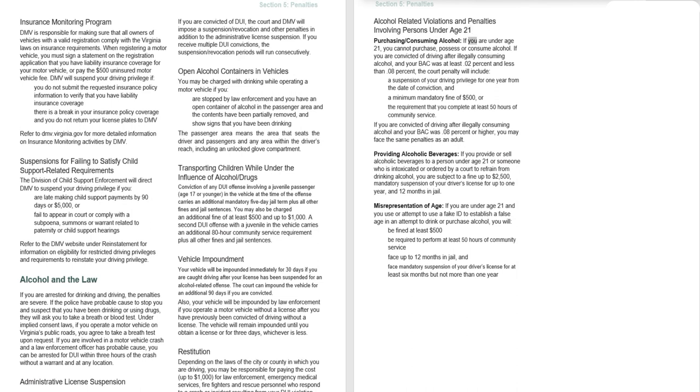Purchasing/consuming alcohol. If you are under age 21, you cannot purchase, possess, or consume alcohol. If you are convicted of driving after illegally consuming alcohol, and your BAC was at least 0.02% and less than 0.08%, the court penalty will include a suspension of your driving privilege for 1 year from the date of conviction and a minimum mandatory fine of $500 or the requirement that you complete at least 50 hours of community service.